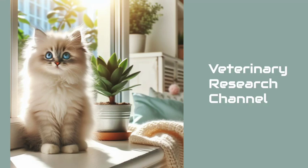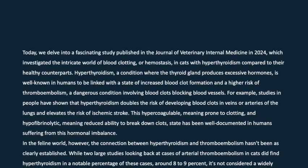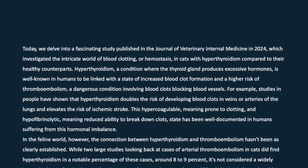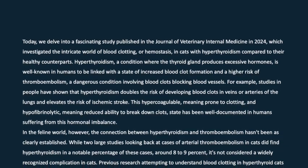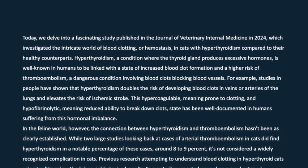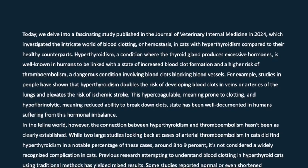Today we delve into a fascinating study published in the Journal of Veterinary Internal Medicine in 2024, which investigated the intricate world of blood clotting, or hemostasis, in cats with hyperthyroidism compared to their healthy counterparts.